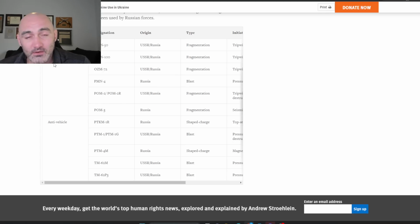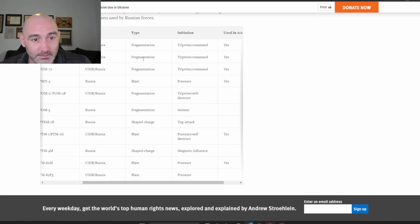So it can be very hard, especially in conflict zones, for civilians who may or may not know that there's mines around, and may or may not have a method of clearing the mines. It can be very tough. So there's two categories, as we talked about, anti-personnel, anti-vehicle. You could see almost all of the mines employed by Russia are either Soviet-era mines or Russian upgrades of Soviet-era mines. So when we talk about type, this is how they actually damage personnel or equipment.